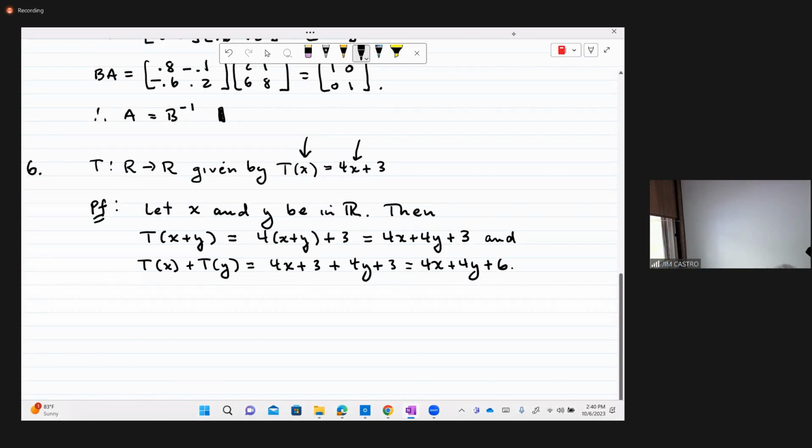So the point is, they're not equal. One has a 3, one has a 6. And even though x and y are not specific numbers, it's very clear that these are not the same thing. There's no way that these can ever be the same. Since the 4x and the 4y part are the same, you can't choose values for x and y that would make them the same. So there's no problem here, just saying, therefore, t of x plus y is not equal to t of x plus t of y.